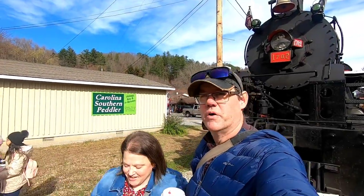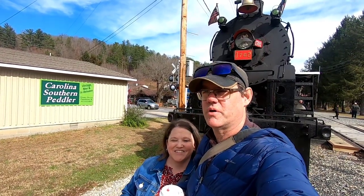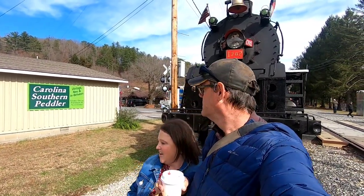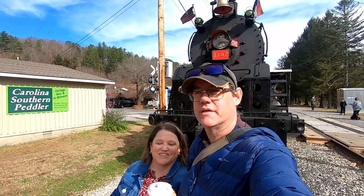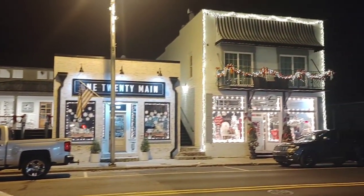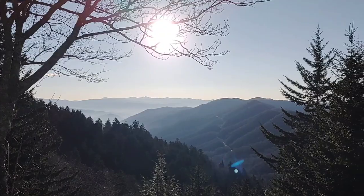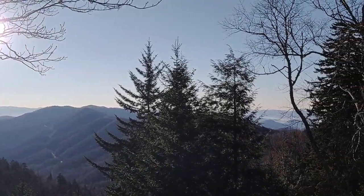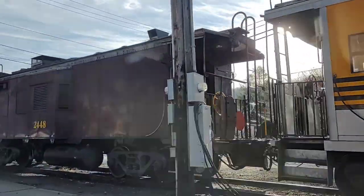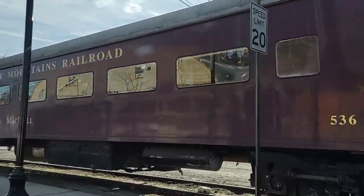Smokey Mountain Railroad, wonderful. Here in Dillsboro now, just got through all the shops, had some coffee. We're about to hop on this train again and head back to Bryson City. Bryson City, a small mountain town right on the edge of the Great Smokey Mountain National Park. Bryson City is also home to the Great Smokey Mountain Railroad, which is what brought us to Bryson City in the first place.